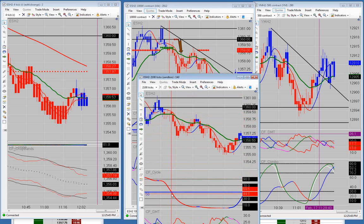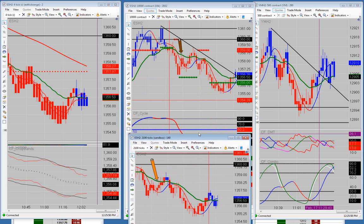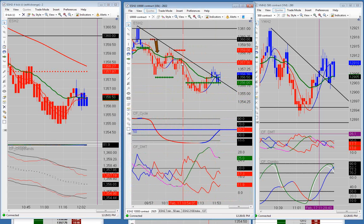After the bearish cross, we had the cycle drop down below 50 and a pull back up to the MA1 right there. That was a Mike R trade. For those of you who are partners who know Mike, that was his trade setup right there, and that worked out just fine. And it also gave a little help to the naked 2100 tick trade that was going short right here.